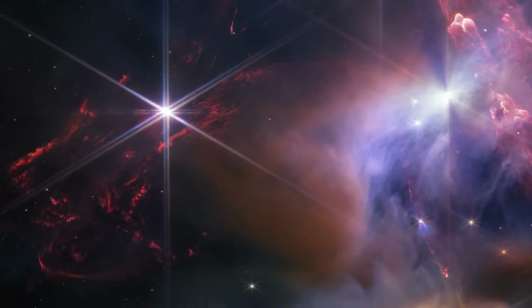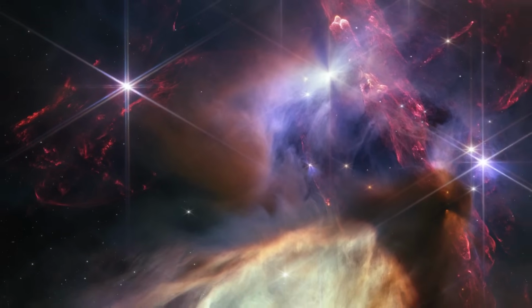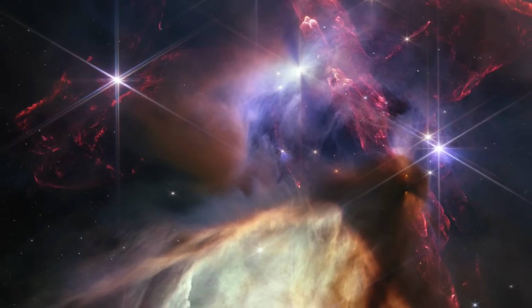The photo itself was taken with the help of Webb's near-infrared camera, NIRCam. It's the observatory's primary camera that snaps images of the cosmos in 2 different infrared ranges.